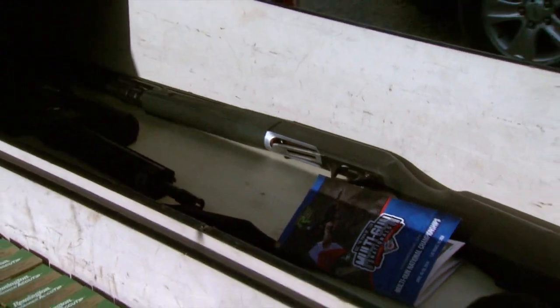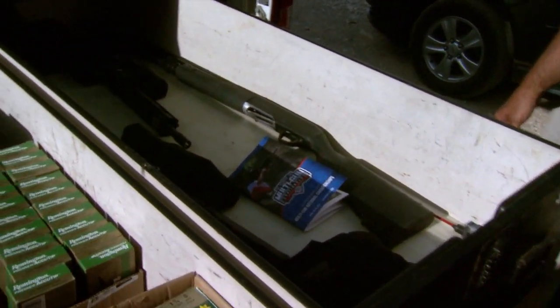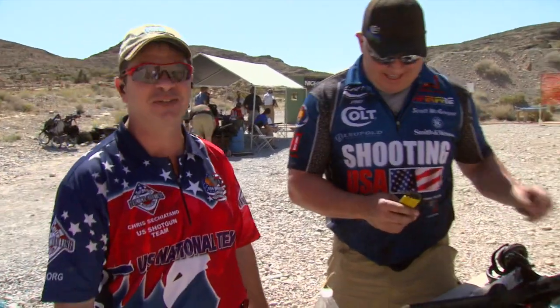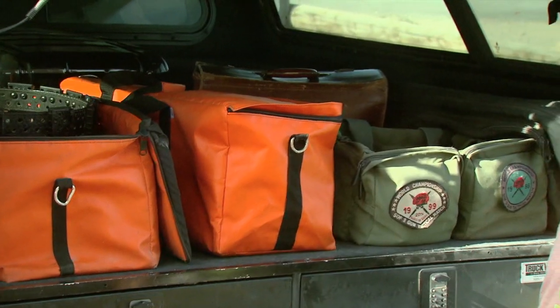Oh, you gotta have spare parts. Things are breaking. We're running these firearms on the ragged edge. Everything breaks. Something's always gonna go wrong. I get a little carried away, bring a little extra ammo and supplies and cleaning gear, extra rifles, shotguns, pistols, just in case anything goes down. There's only so much you can bring on an airplane. You really need somebody to drive.